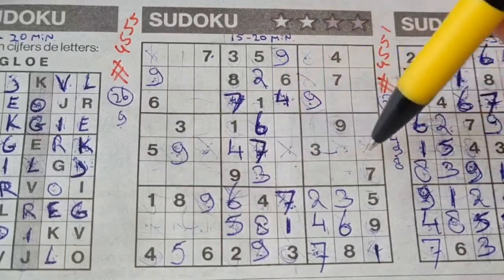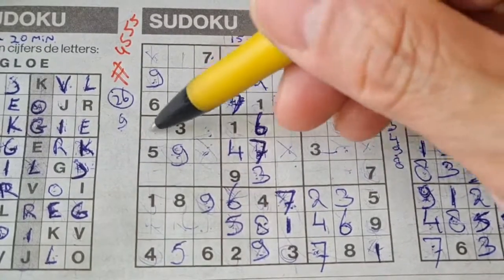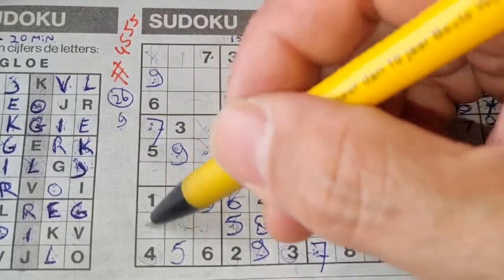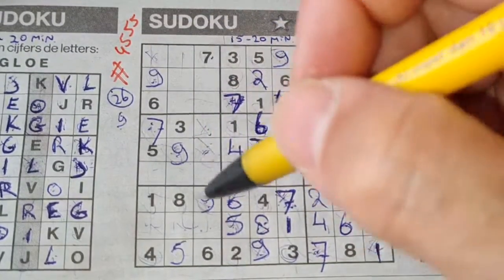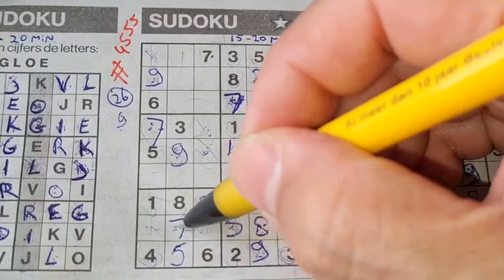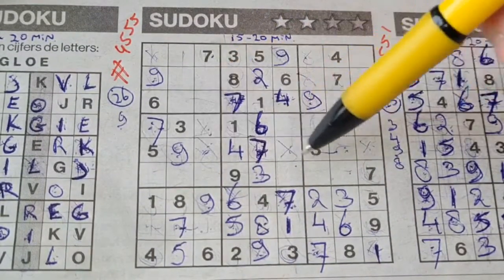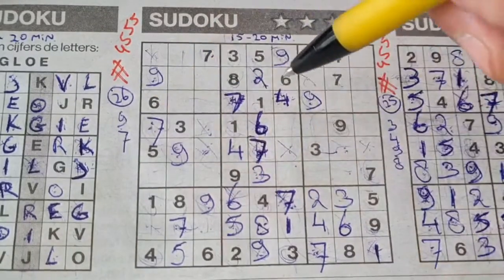7 in this row, 7 in the middle row. So the row above, only 2 places left for the 7 should be here or there. We see there 7, no 7 there, 7 should be there. 7 in the first column, 7 in the third column. So the column between, the second column, the only place left for the 7 should be there. And all the 7s are used. I can see digit number 2, number 7.